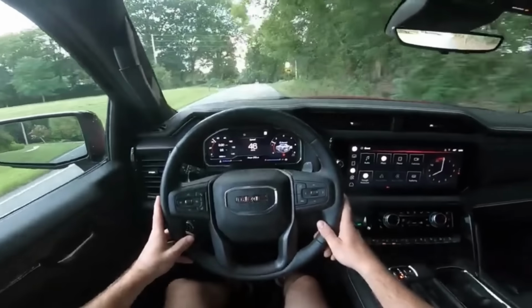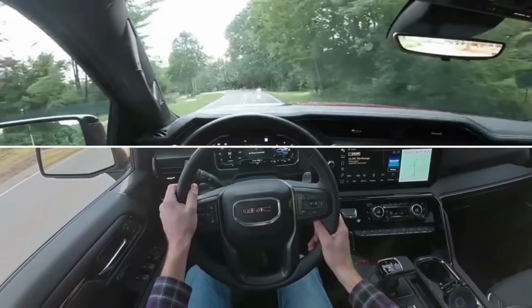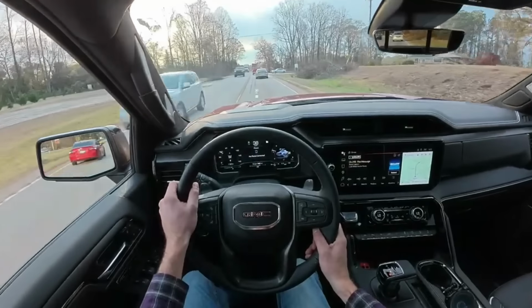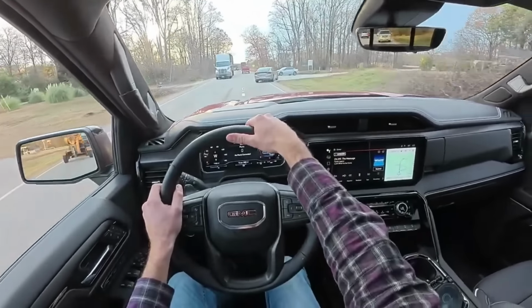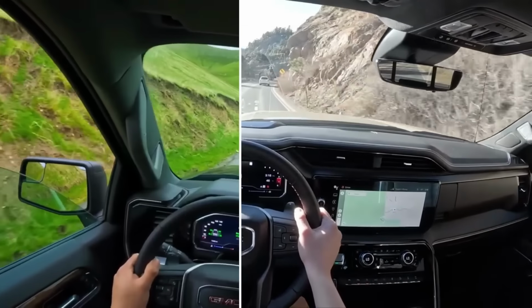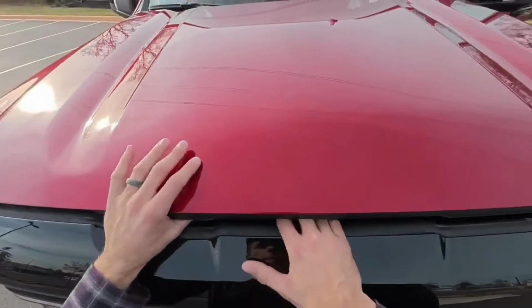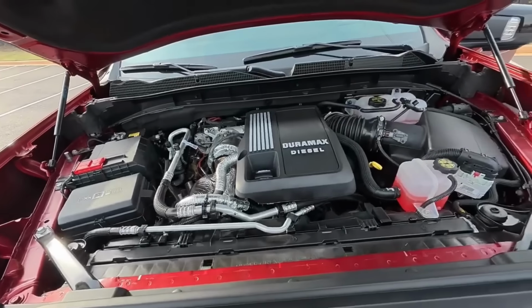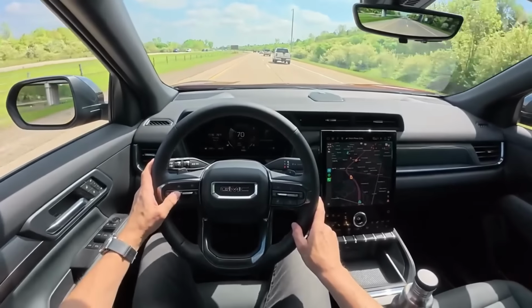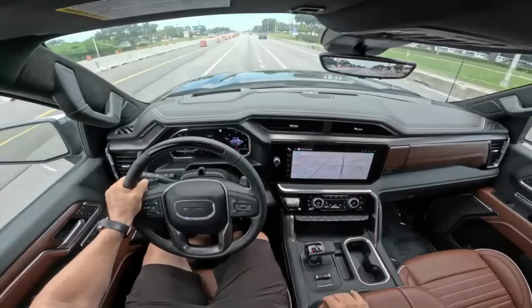The rule is simple. 4-high, you can shift on the move, under 60. 4-low, stop the truck, shift the transmission to neutral, then engage 4-low. Wait for the light on the dash to confirm engagement before driving. If it doesn't engage cleanly, don't force it. Roll forward or backward a foot and try again. The gears need to align. Check your owner's manual for your specific model. The exact procedure varies slightly by year and transfer case type.